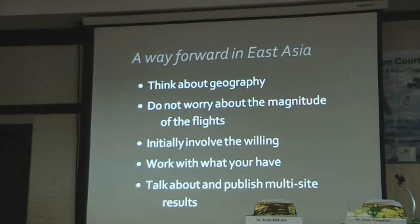You've got to think about geography. We know that there are two major corridors here. Those would be the places to start. I wouldn't worry too much about the magnitude of the flight. You do want to capture the bulk of the flight, but there are going to be small sites, small in the sense of numerically small, that are going to offer you important information for trend analysis.